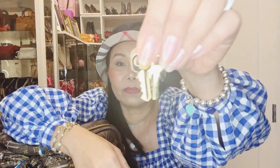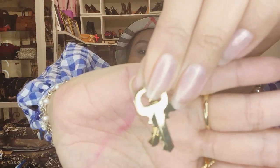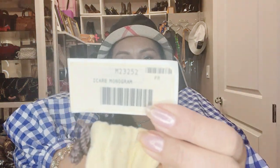Let me show you that the number of the keys is 443. You know, my sense of seeing is quite blurry. Yes, lovely viewers, here it is, 443. I hope you can see that. I still have the etiquette here and stuff like that. Okay, the number of Eye Care was, join me to read it, M23252. That is the article number, lovely viewers, and it says, I am not making this up, Eye Care Monogram.